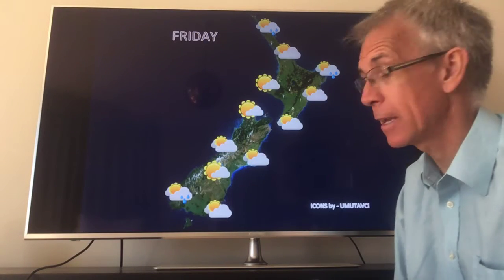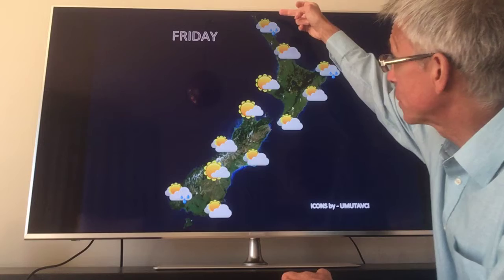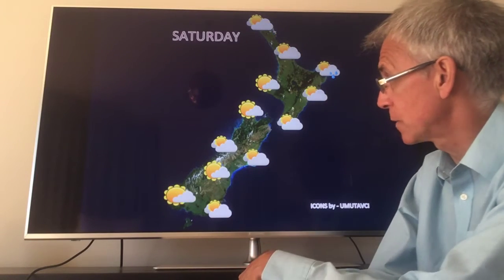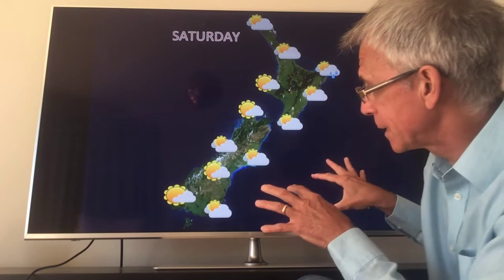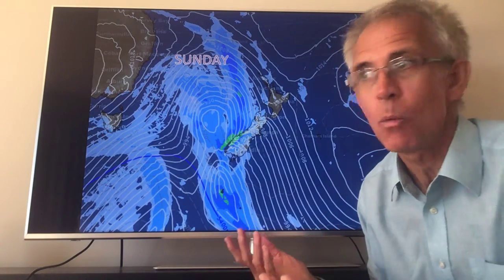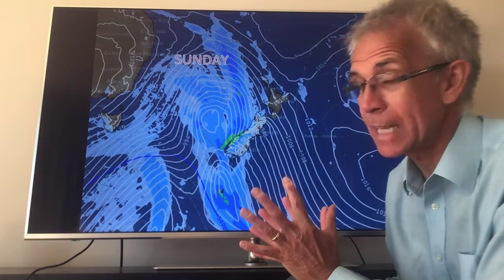This is how Friday checks out. Looking pretty good. One or two showers to Gisborne, odd one to the far north, but a mostly dry day, all looking in pretty good shape across much of the country. Saturday's the same thing. We're in fine shape. Odd little shower just at first to Gisborne, but call it a decent dry day. Very pleasant indeed if you're going out for that bubble walk or whatever the morning routine is with some decent weather for you. Sunday is where it changes.